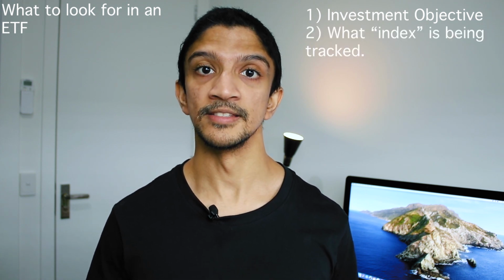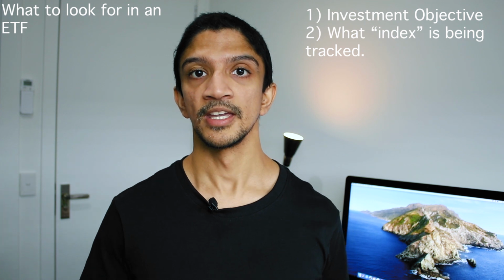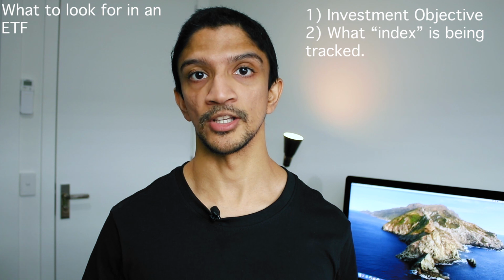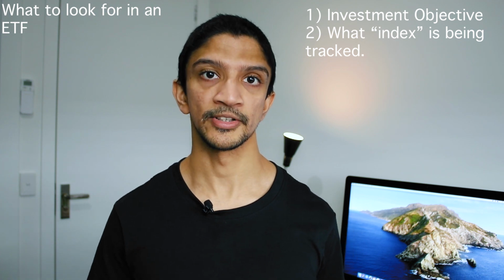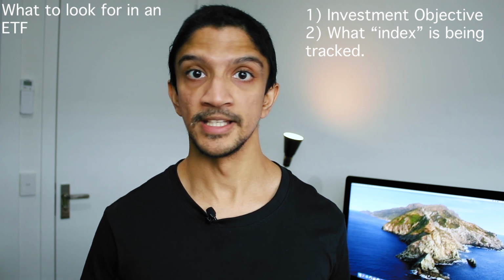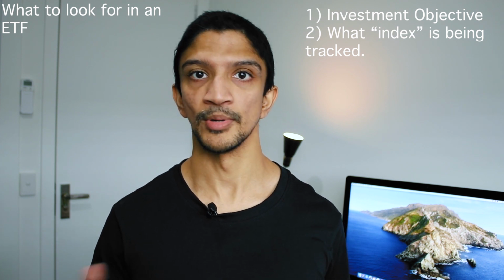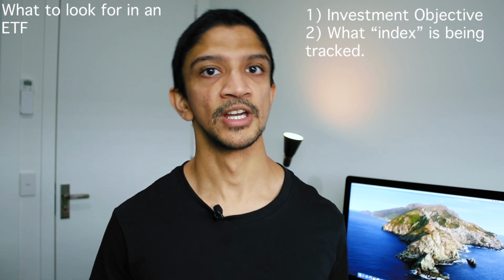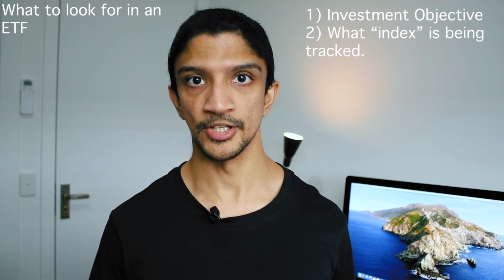The second thing is the index itself. So this is the index that the ETF is pegged to, trying to track and trying to replicate the returns of. This is important because it'll help you differentiate between two ETFs that may look like they're tracking the same thing, but when you go into the detail, it'll actually show you that this tracks the top 200 companies, whereas the other one tracks, say, the top 300 companies.